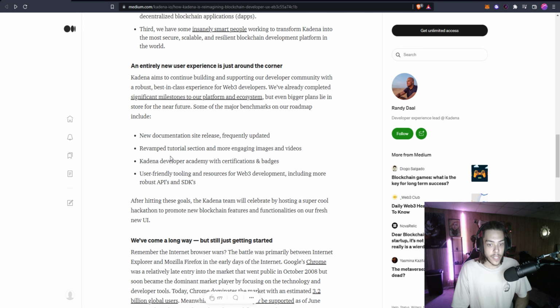And then the Developer Academy is the coolest thing here, in my opinion, with the certifications and badges. So if you go through whatever it is, they might have like a whole course so you can learn Pact, and then at the end you get like a certification. I think that's really, really cool, especially for people that want to get involved with a lot of these projects that are looking for builders. If they have a certification that shows, hey, I know how to use Pact, I've already been through it, and I've got this certification, I think that's a really, really good idea.